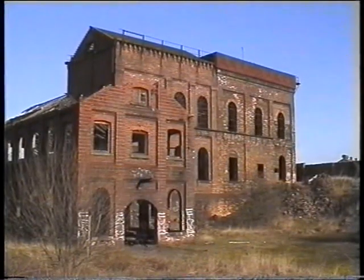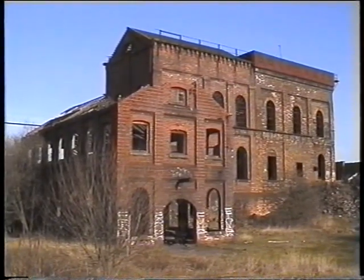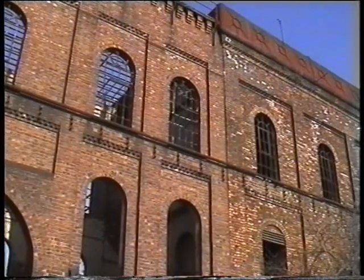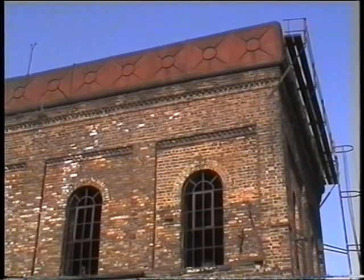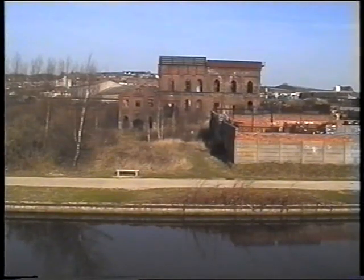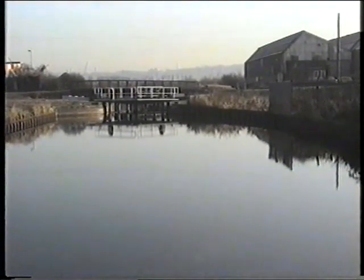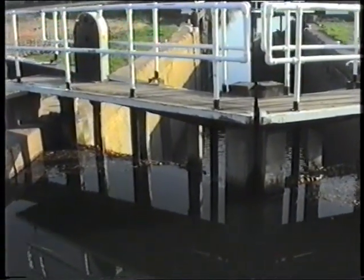The derelict boiler house, whose steam once powered the rolling mills in the works of J. Havisham and Sons. The boiler house, supplied from a goit running from just above Jordan's Lock. Holmes Lock.